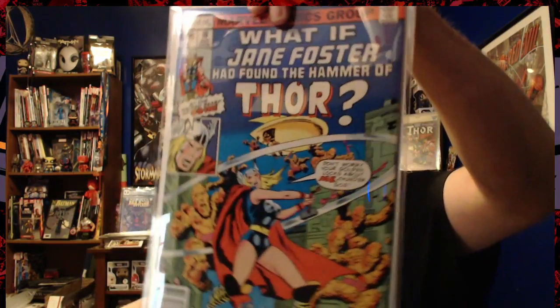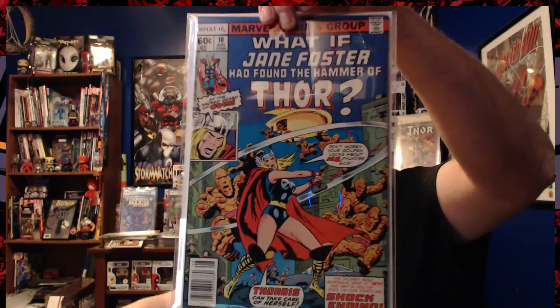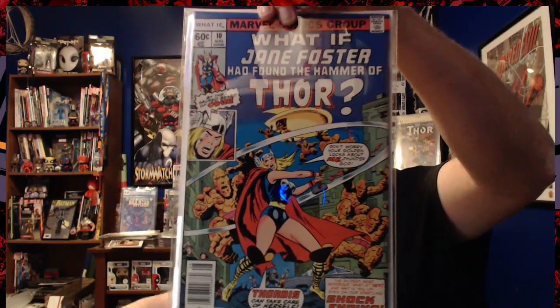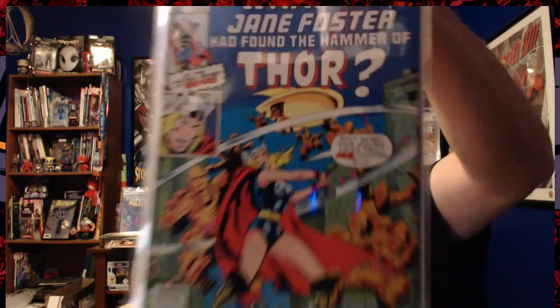Alright, next. The big What If book, right? I bought this one before Jane Foster became Thor. This is actually the first time Jane Foster became Thor. This is What If Jane Foster had found the hammer of Thor and becomes Thordis. This is a good book. Toward the end, you can definitely tell what era it was written, but it's actually a pretty solid book.